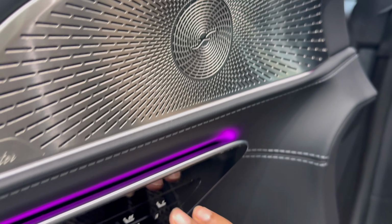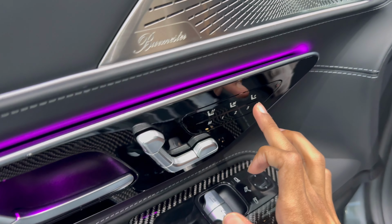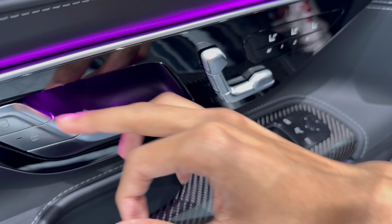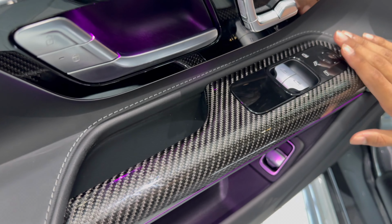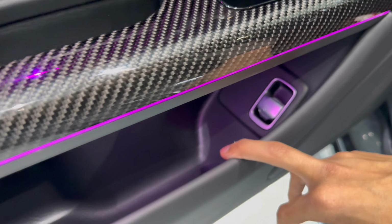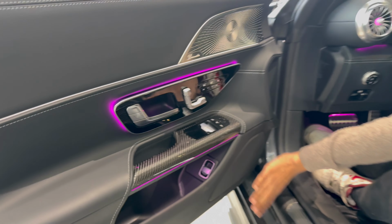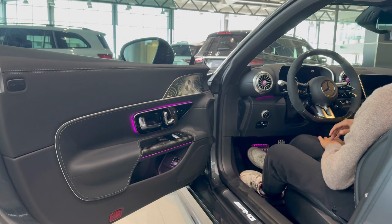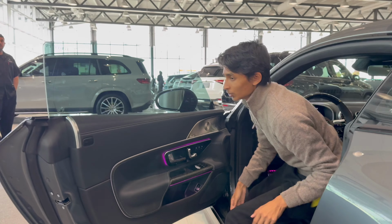Then if you get down, you have your ventilated and heated seats. You can control the passenger seat from here, and your memory seats and your seat controls. Just for opening the door, your unlock and lock. You have the carbon trims here with the window openers and the exterior mirrors. You have your trunk opener. You have a bit of storage right here for your bottles. You have another speaker here. You have the side reflectors so people can know when the door is open.